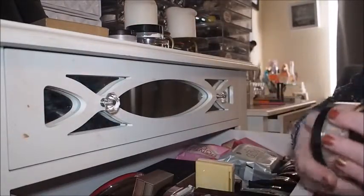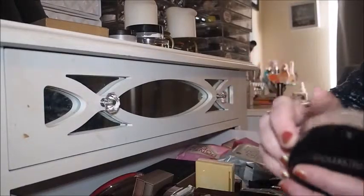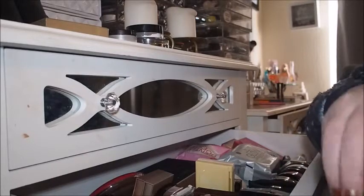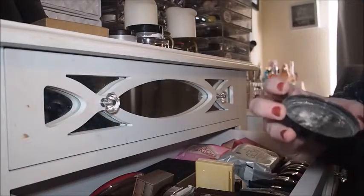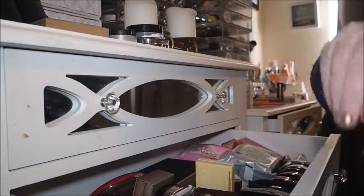I've got a Collection one here. I don't know whether to declutter this one. This one's fairly old as well, and it's in the shade 2 Translucent. Yeah, it's too dark for me. That one's being decluttered.